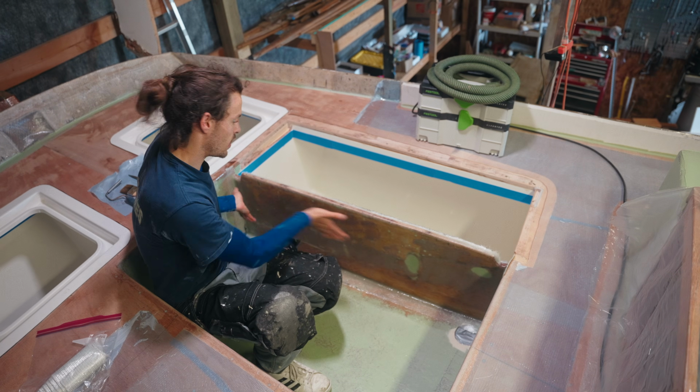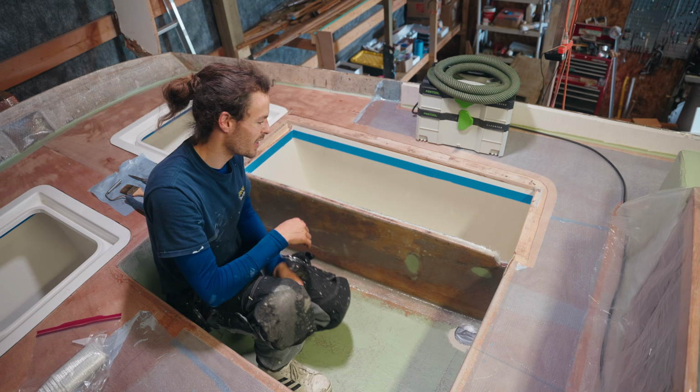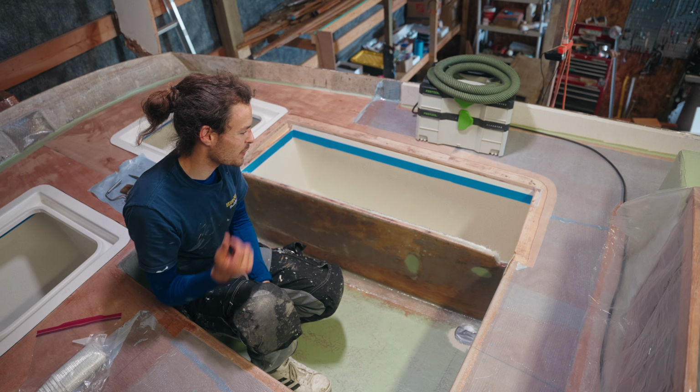So basically I'm just coming back to check for voids. First of all, I want to have this void free, but then this overlapping glass, ideally I would want it to stick to the surface.